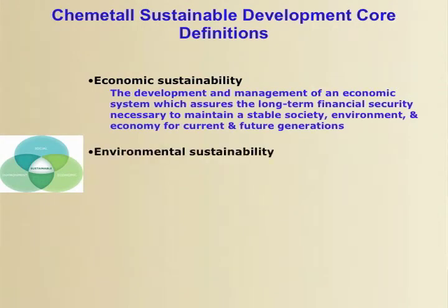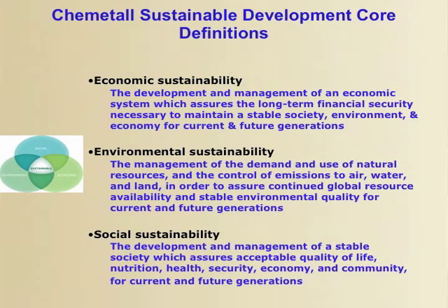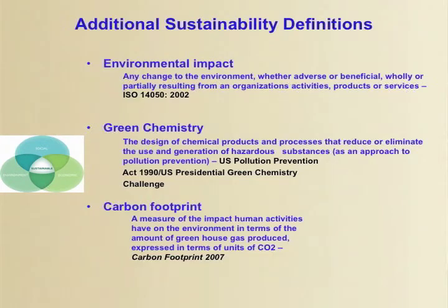So a couple more definitions. I'm not going to read through these. Economic sustainability, environmental, and social. Each one of these has its own definition, which has to do with how these three components take place within a chemical process or any manufacturing process. A couple other definitions, and I'm just going through these very briefly to touch on the concepts.